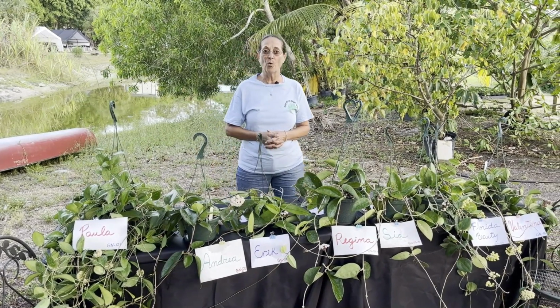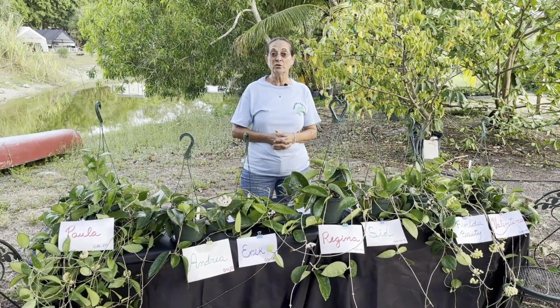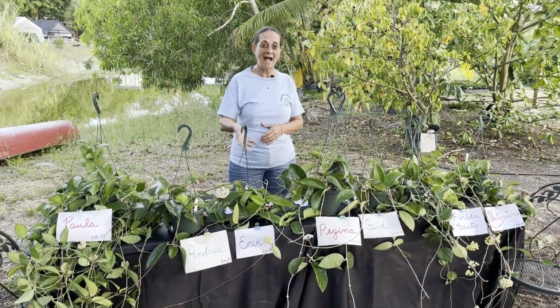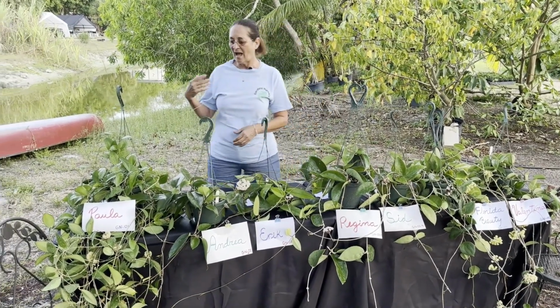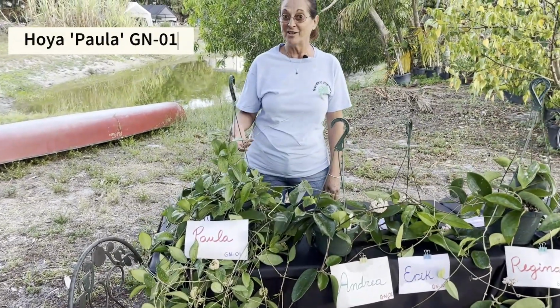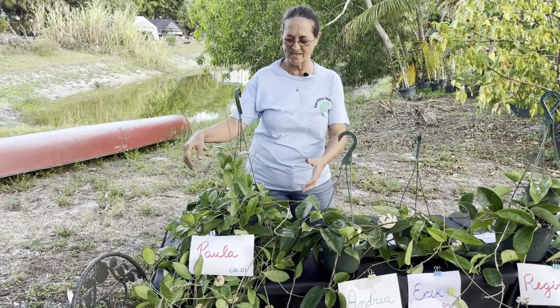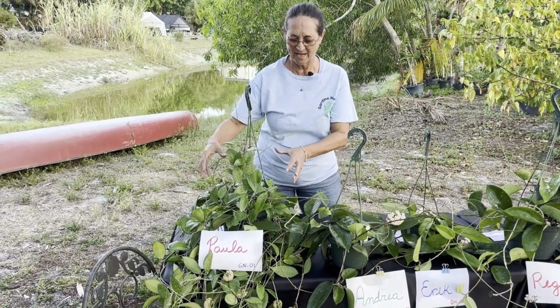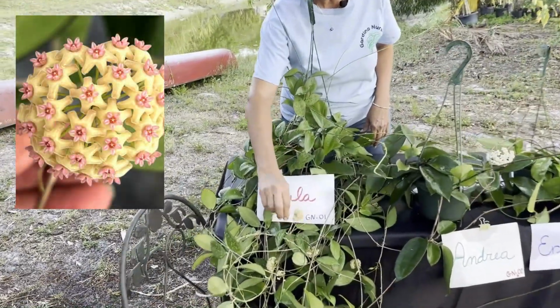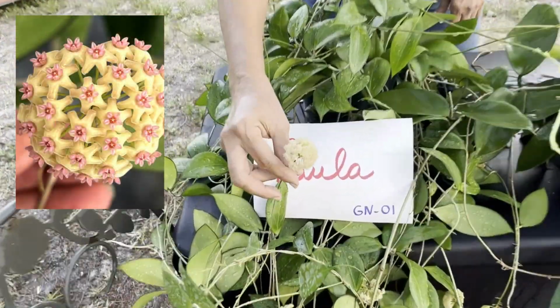Today I'm going to focus on Gardino Nursery hybrids. We have seven hybrids here. Our first one is Hoya Paula. It's my favorite one. It grows super fast, like you see here. It's a lush plant, and the flowers are just adorable. And it's fragrant.